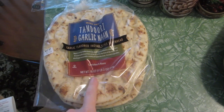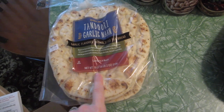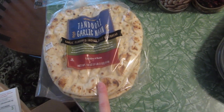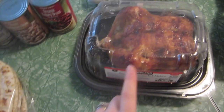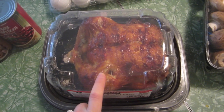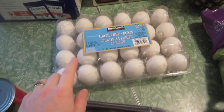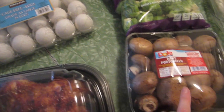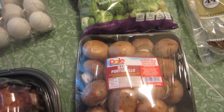We really like this tandoori garlic naan bread from Trader Joe's, and so we're making pizzas again with it this week. Got the rotisserie chicken. This is really the best deal on chicken. So we got that again. We got another 2 dozen eggs. I got mushrooms, portobello again.